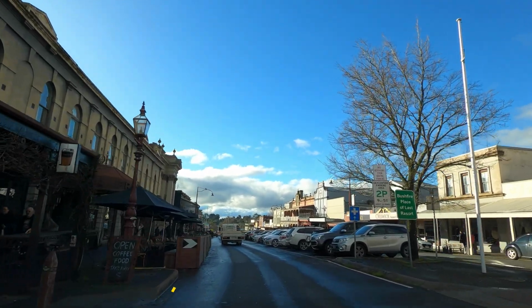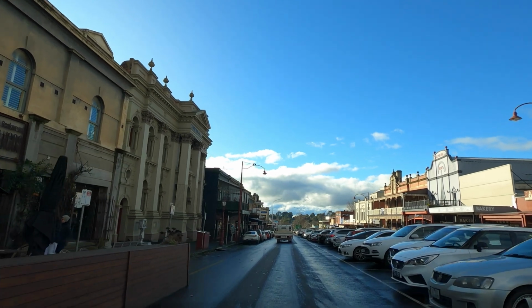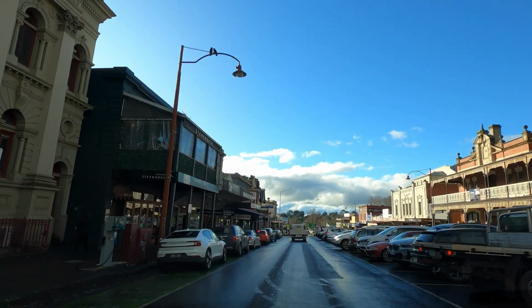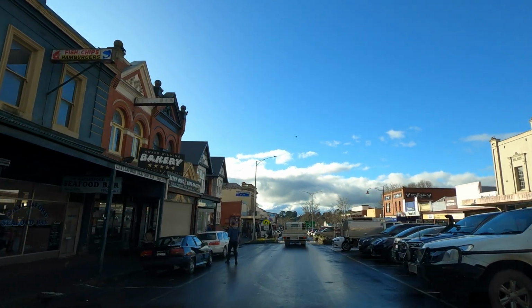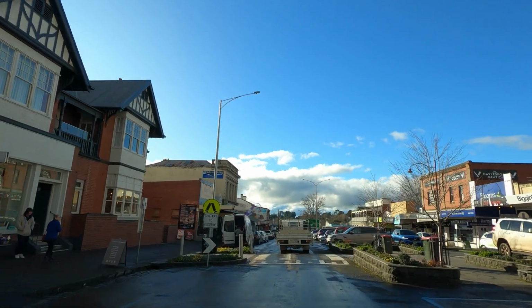In hindsight, I guess we could have been a little bit better prepared for this trip. The Daylesford and Hepburn Springs area is around about 600 to 650 metres above sea level, and where we live in Melbourne, it's only about 15 metres above sea level. So it was a little bit colder and maybe a little bit wetter than we were expecting.